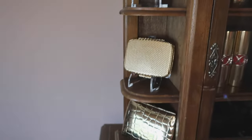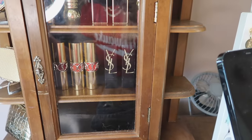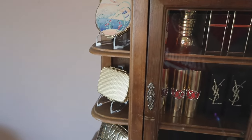Oh, I did want to show you something though while I was up here. Something that came this week. So I ordered stands that you would normally use for baseball cards and they were the perfect size for my compacts. I have 3 empty and that just means I need 3 more compacts at least. And I can also put some up here. But I got a bunch of these stands.